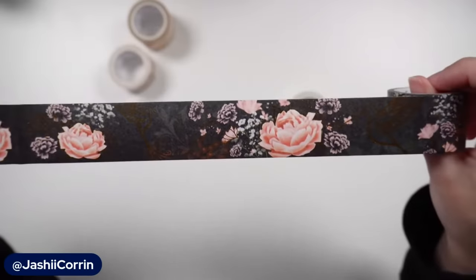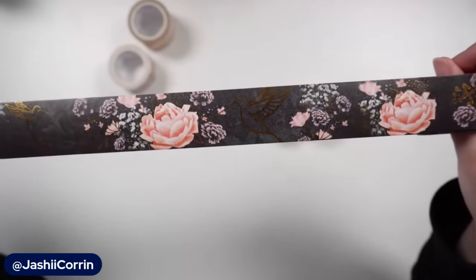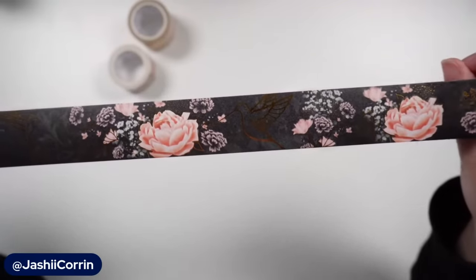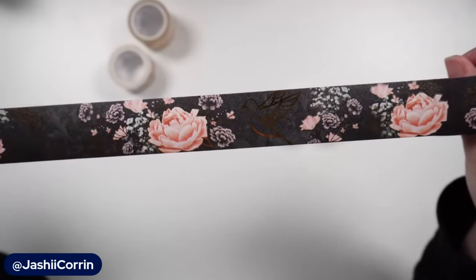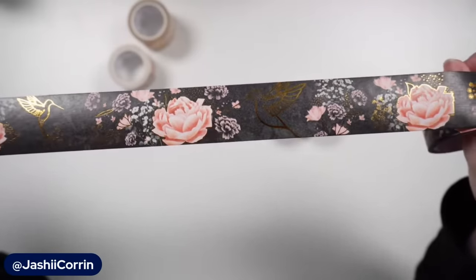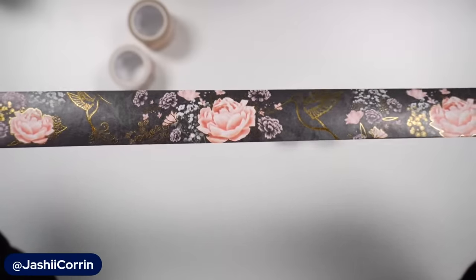I don't know if I necessarily gravitate specifically towards using this tape in particular, because if I'm wanting something that's kind of like dark and punchy, like black, I'm probably not going to pair it with a pale pink. Does that make sense? It's cute though. I'm not sad about it. I like the hummingbirds. I think that they look pretty swell.